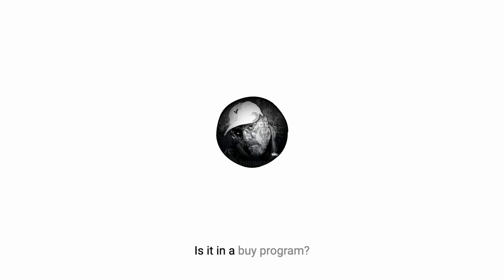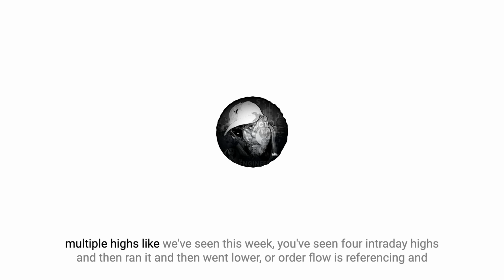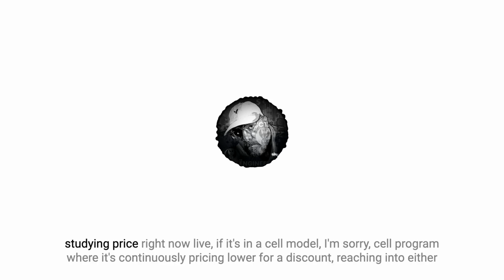Is it in a buy program? That means it's going to continuously move towards higher prices. And that could be gravitating towards an inefficiency that's above market price, or a liquidity pool above an old high or relative equal highs, or multiple highs. Like we've seen this week, we've seen 4 intraday highs and then it ran them and then went lower. Order flow is referencing and studying price right now, live.